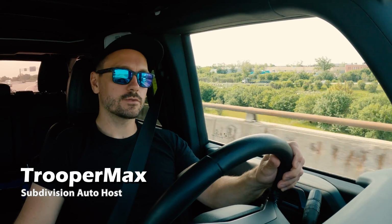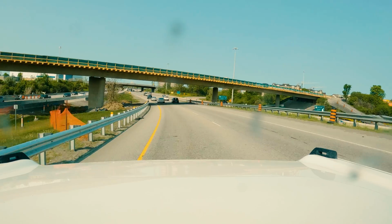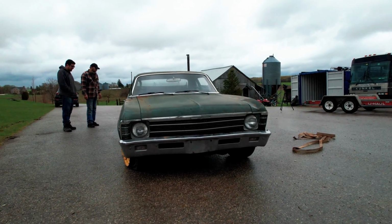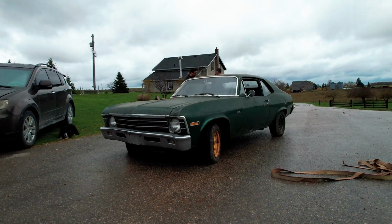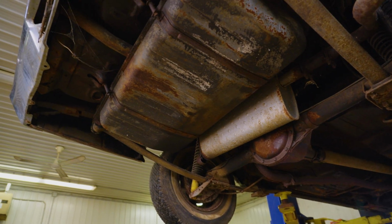All right, so we're back on the road and back on the hunt. You know, never would I have expected in a million years we wouldn't have picked up that car we went to go see. It was a very beautiful car. It was complete, but it would have been way too much work to do that. So we just unfortunately had to pass on.